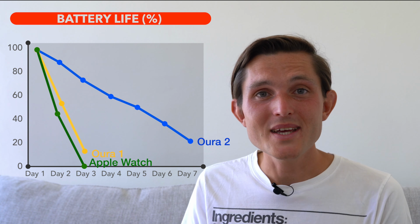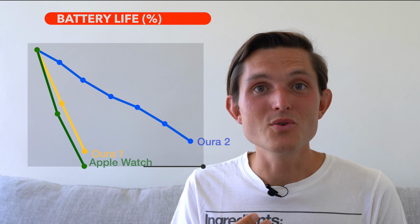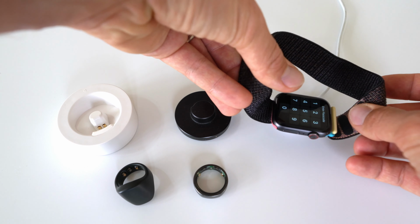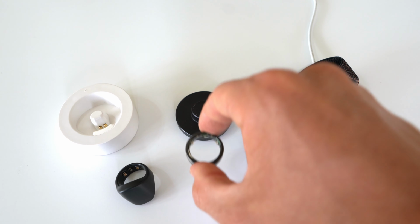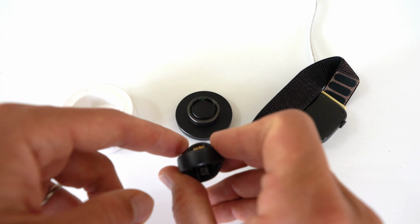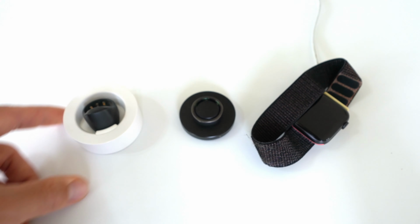For me, that is not really accessible or usable for a day-to-day use, so Oura Ring 2 definitely breaks that barrier of entry where you don't need to think about it for a week and you just charge it once a week. With all of the devices, you need to carry a specific charger. While the Oura Ring 2 just slides onto an inductive charger, then Oura Ring 1 needed to be connected with 2 pins, so it's much harder to always place it right on the charger, and Apple Watch comes with a magnetic charger. There is no way to charge them with a USB-C or micro USB or the normal wireless chargers.